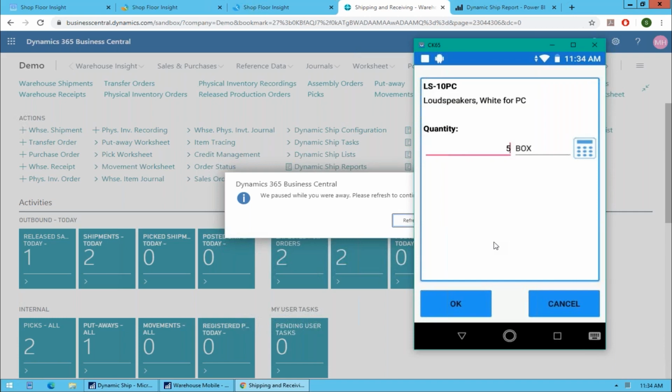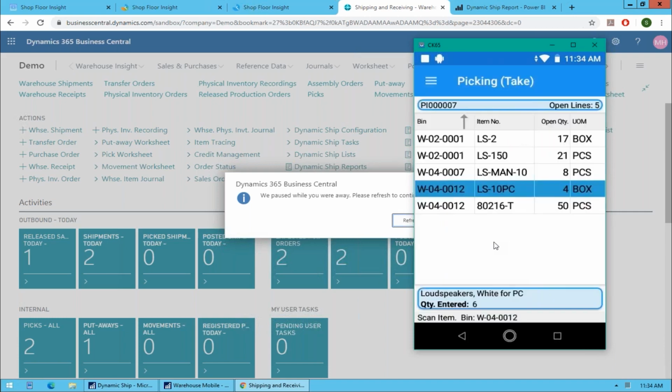So let's say I picked 6 of these guys, right? So what I do there is now it says, okay, there's 4 left outstanding, and I've picked 6. So now what do I do? I've been sent to this bin to pick a whole bunch, and I couldn't find them. So now I've got a problem. So there's a bunch of things you can do. If you're running on Android, maybe you've got Teams or Skype or something here. I could just text somebody and tell them, hey, or call them and say, we've got a problem.